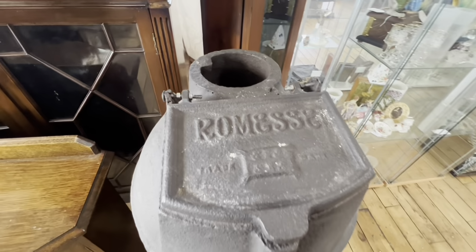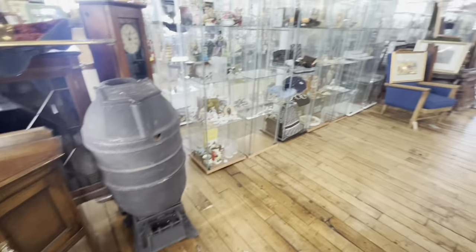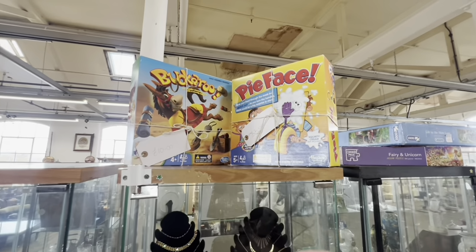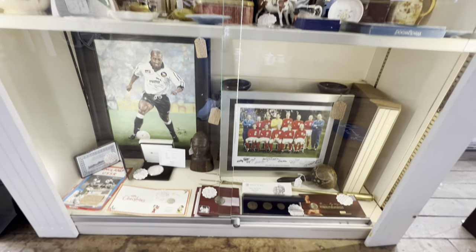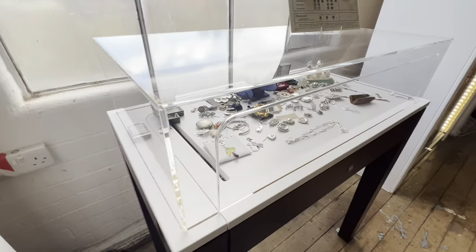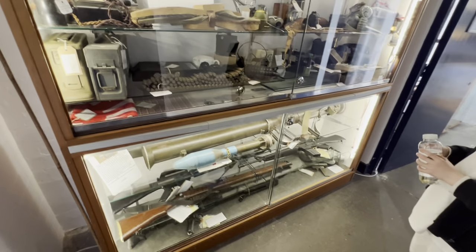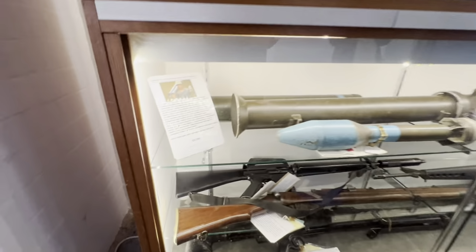Now, what is this? Some sort of burner? Stove? Buckaroo! Football memorabilia. So that's one haul done, into the next haul. That's a rocket. Rocket launcher? Yeah. So I'm going to put that on it. Look.